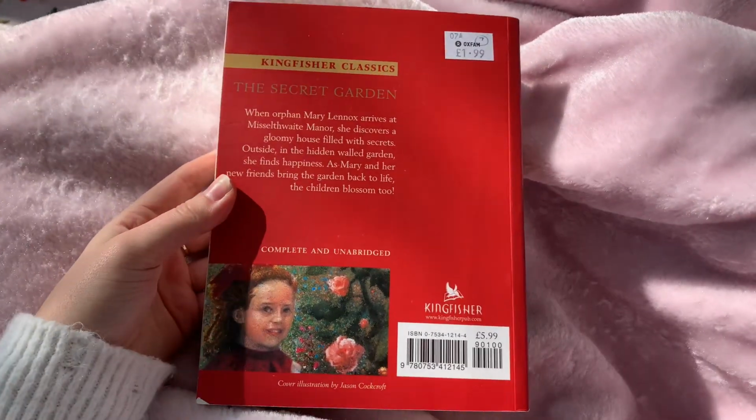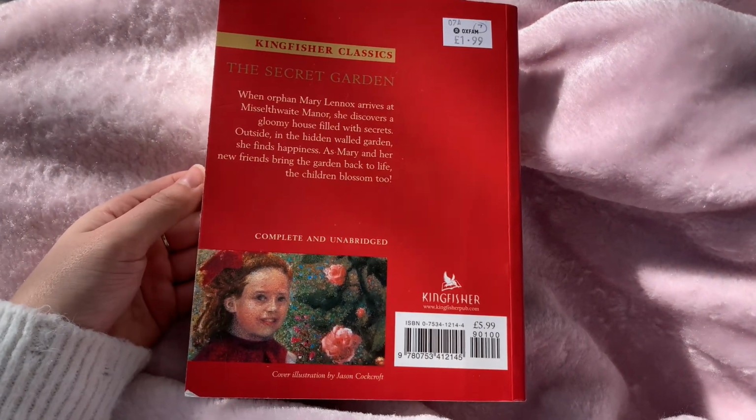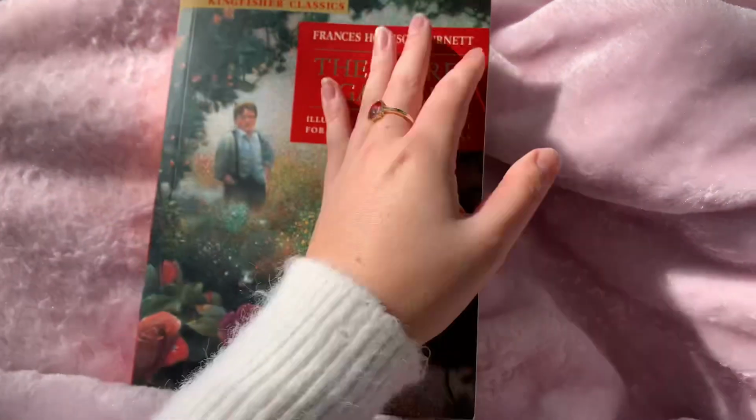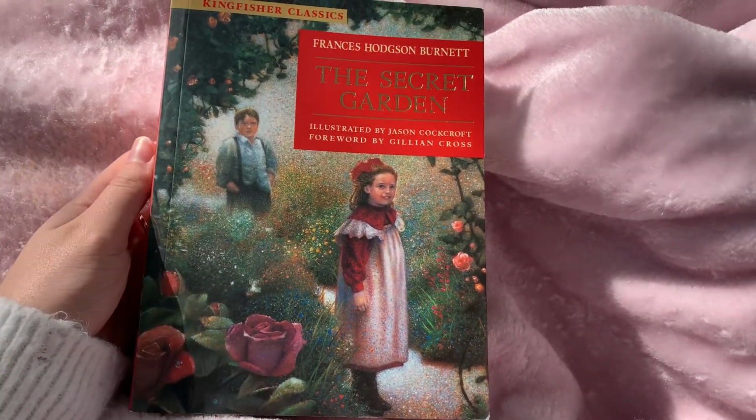This one, again, was an absolute steal from Oxfam. So this was £1.99. And I just have a feeling that I'm going to really enjoy it and get on well with it. I do like children's classics at the moment. I just find them very easy to read and they're always very wholesome. So excited to give this one a go.